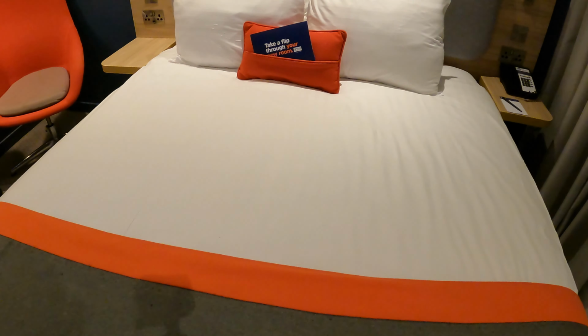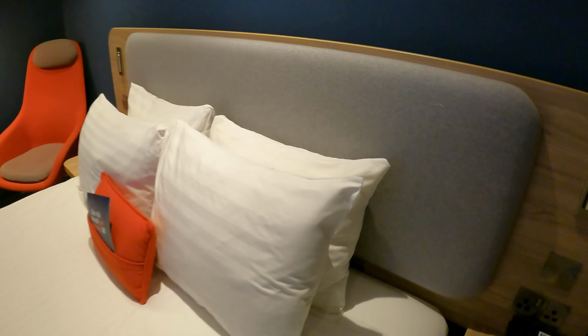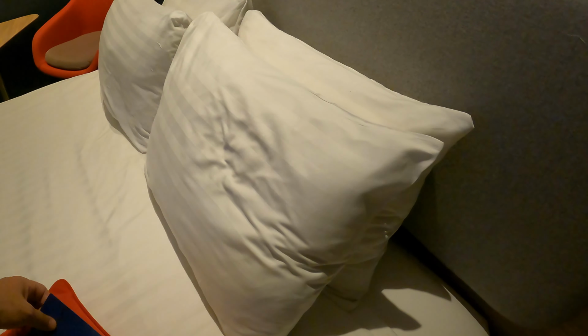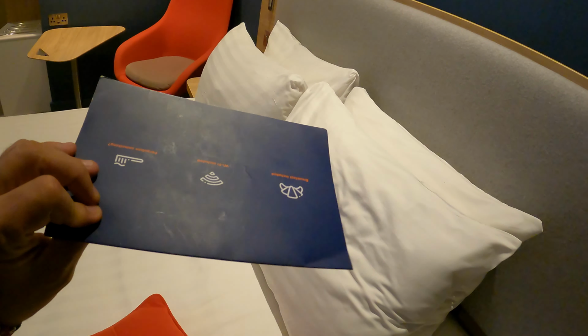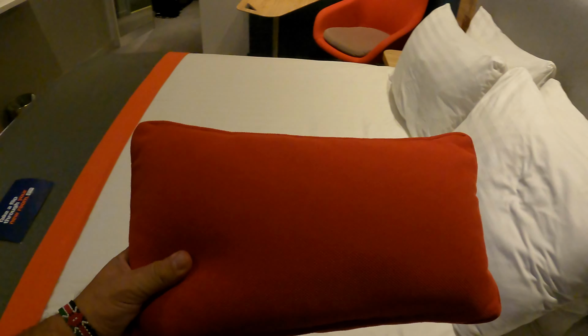Anyway, at least you got 4 pillows. I think we lucked out. The Ibis was a bit older, the Ibis Budget that they first tried to give us, because we're here because we were denied boarding, because they oversold the flight.